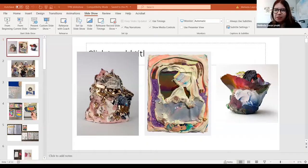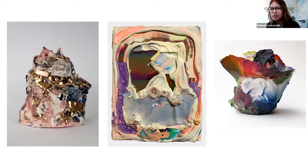Hey, so I'm Melinda Lasczynski, and I have a degree in painting, and I also make sculptures. So I started working with paper kind of sculpturally at the beginning of the pandemic, when we were being asked to stay inside and everything. And before that, I had been working with ceramics, which is very communal, and you have to have a space and a kiln and share equipment. So it kind of took that process away from me.